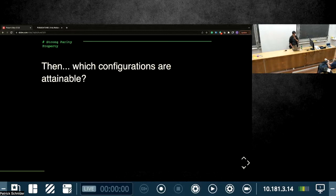Then the second part of the paper answers the question: which configurations are attainable? I cannot attain the ones that are odd permutations, but this doesn't tell you which ones you can attain. The second part is the strong parity property, and it shows that all configurations that can be obtained by an even permutation of the tiles are attainable.